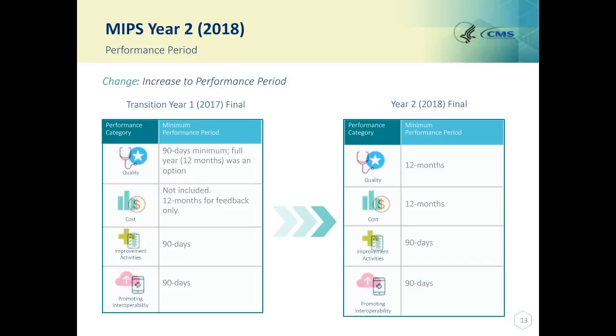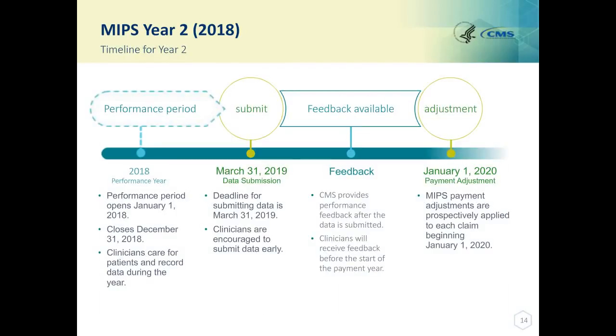And then finally, on slide 14, just wanted to give you a sense of what the performance period, or basically the timeline for year 2, looks like. Again, we are in the performance period right now, where clinicians are seeing patients, collecting data. We will move into the submission period beginning January 1st of next year, 2019, and clinicians will have the opportunity to submit their data to us.